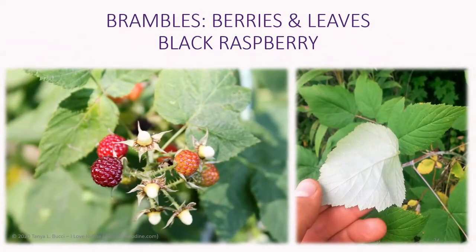So these are some unripe blackberries that are still on the plant, but you can see someone, probably me, ate the ripe ones. It would not be surprising. I had some actually tonight as well when I was out walking on the trail. And here you can clearly see the contrast of the green leaves on top and the white on the bottom.